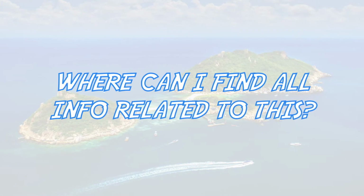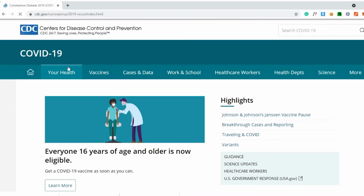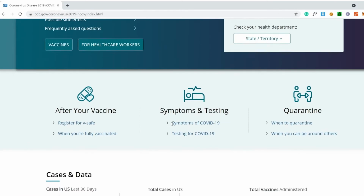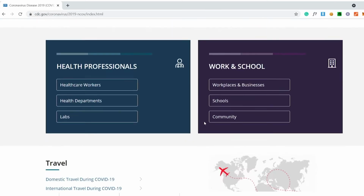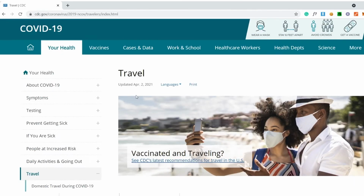Where can I find all info related to this? So there's plenty of different resources out there, but typically what I would do is start with the CDC website. This has a ton of information and a ton of hyperlinks to get you the utmost data, particularly here in the US. What I then urge you to do is to Google the location where you're going. Typically their government site will have a link to their COVID protocols.